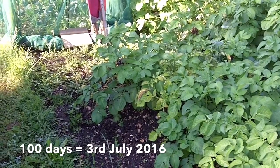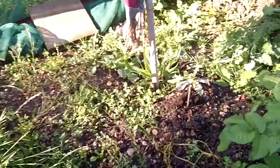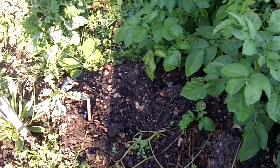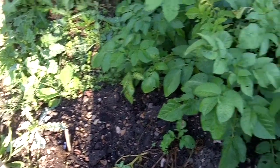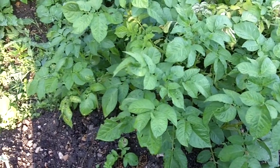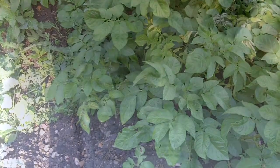But I'm just going to do a bit of an experimental dig on the end of this row, partly because this first bit has been, I think, dug by a fox. So I'm not expecting huge things from that, so we'll see what we get from the first sort of couple of proper plants. Yeah, let's get cracking and see what we find.